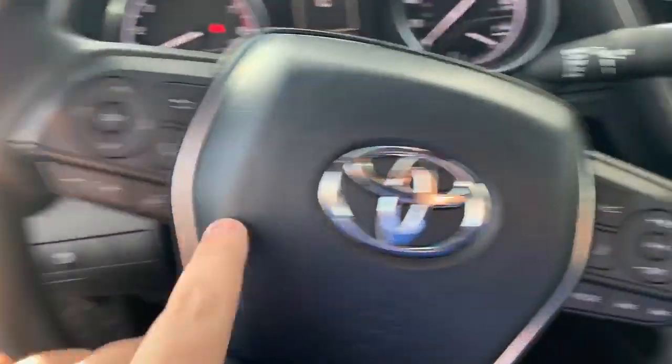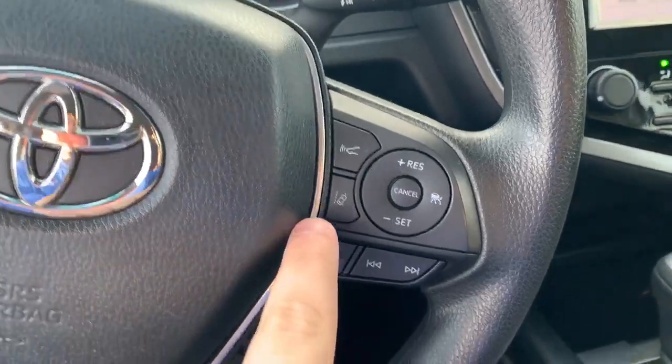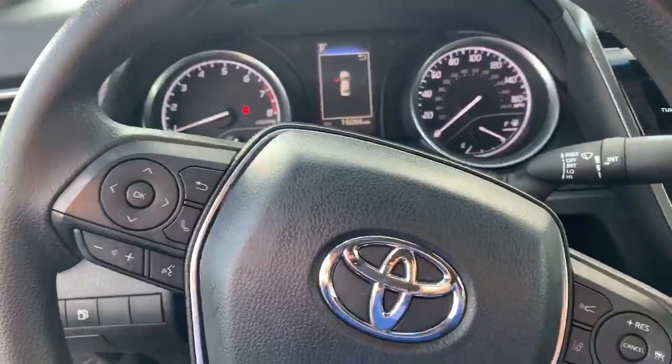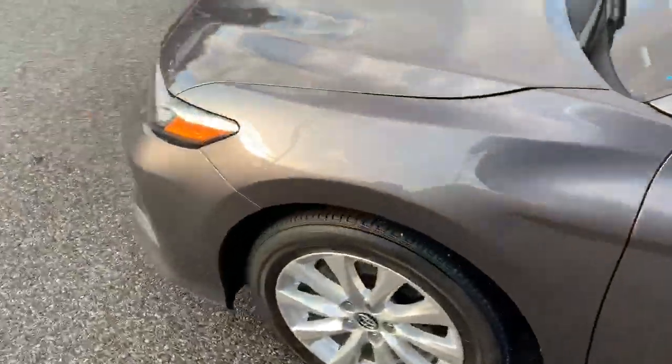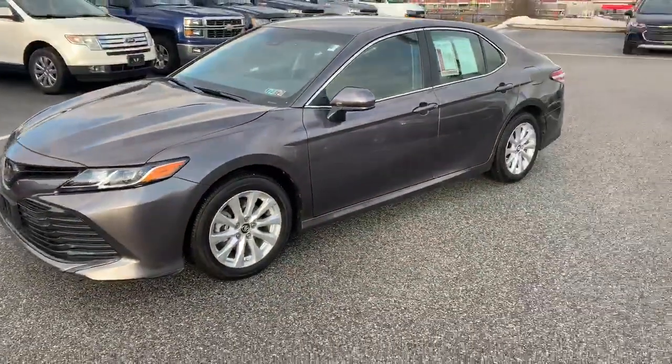Hands-free link calling, cruise control, front end collision alert, lane change alert. This vehicle is pretty loaded. This is one more view of the nice looking Camry.